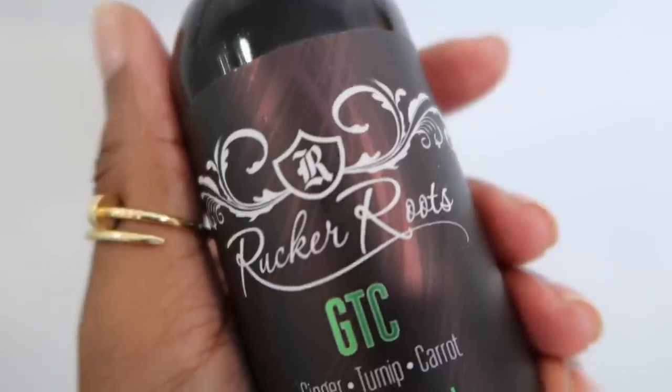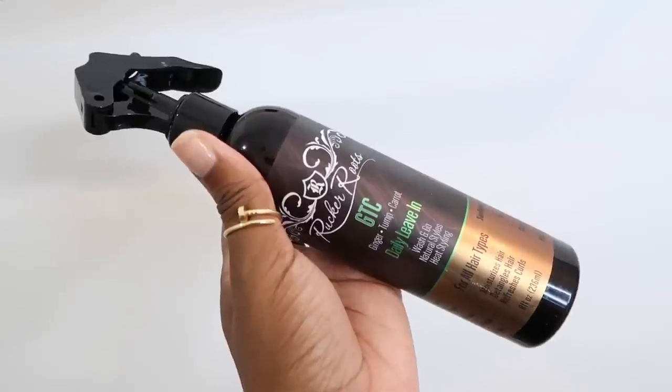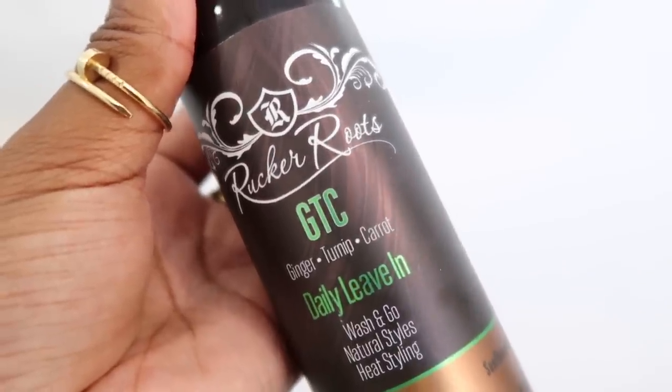I'm gonna use the Rucker Roots Daily Leave-In just to refresh my scalp. We will do a full get ready with me. This smells amazing, by the way. It has sunflower seed oil, biotin, castor oil, and it just smells so good. Ginger, turnip, and carrot. I love this stuff. And my scalp loves it too.